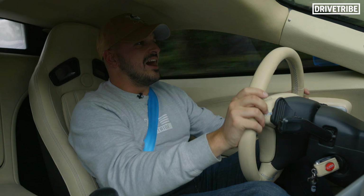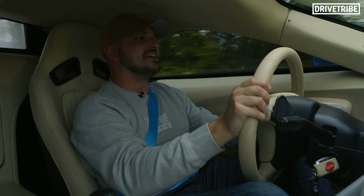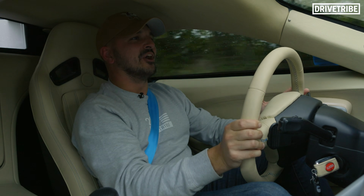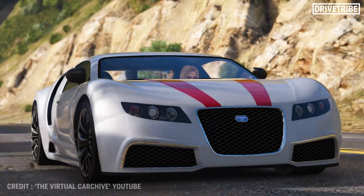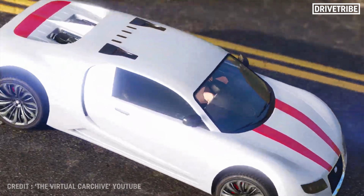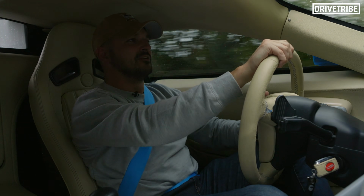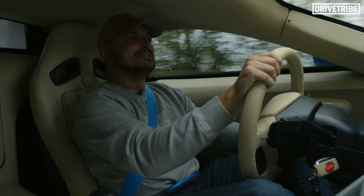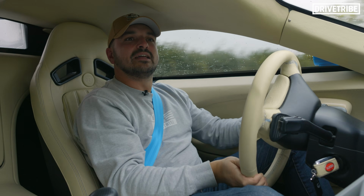Coming into today, I thought this would be a real life test of something called the Truffade Adder. Now, you guys that play GTA might have an idea what that is. It's kind of the Grand Theft Auto version of a Veyron. It looked kind of right, and it's quick. Looks wise, this thing blows the Truffade out of the water. Driving wise, this is kind of what I imagine a real life GTA car to feel like.